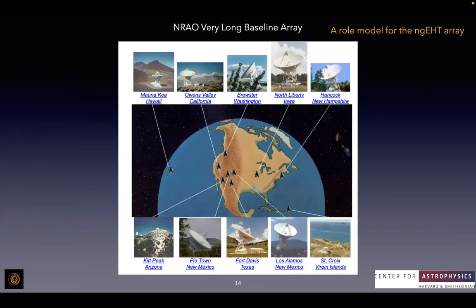But in the end, we do want to have identical antennas, the new antennas, and a good model to follow, in my view, is the NRO VLBA, because they have actually gone through this process extremely rigorously in the past. And in fact, if you go through those memos, there is much to learn from them, particularly Peter Napier's memos on the antennas itself. And in fact, Peter was on the SMA advisory board.